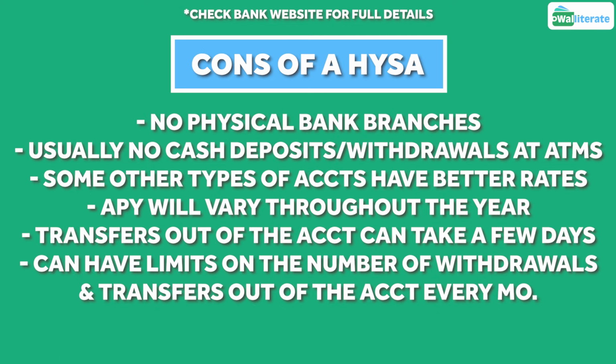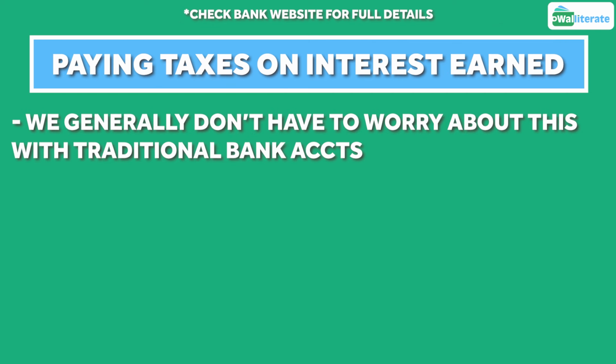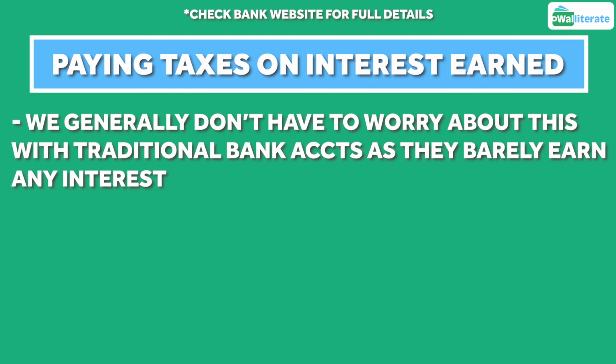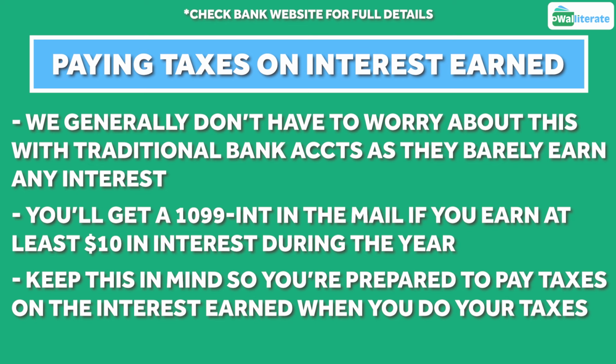It's also good to keep in mind that you'll need to pay taxes on the interest you earn from your high-yield account. Normally, we don't need to worry about this with our traditional bank accounts, since they usually earn very little interest every year. You'll get a 1099 INT form in the mail if you earn at least $10 in interest over the course of the year. So it's a good practice to put some of that money aside for taxes, or at least keep that in mind so you're prepared come tax season.